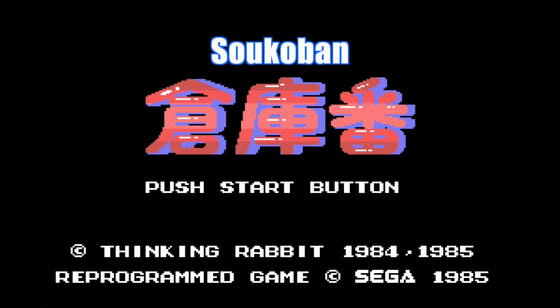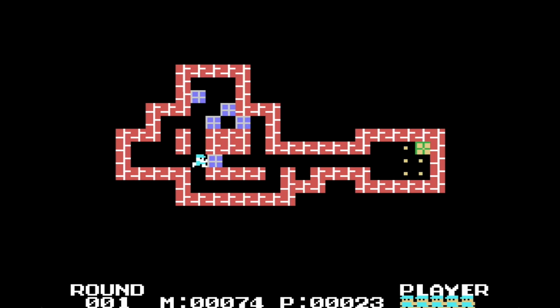Here's Saukoban. This is a puzzle game just like Boxel on the Game Boy or Shove It on the Genesis. Push the boxes onto the dots. I've never liked any incarnation of this game, so no thank you.